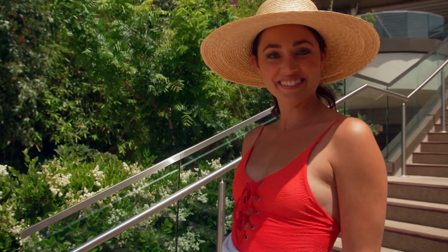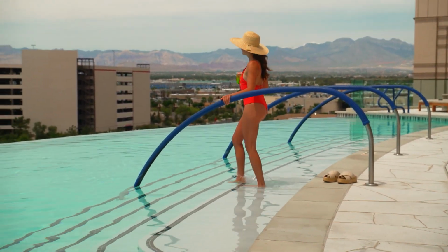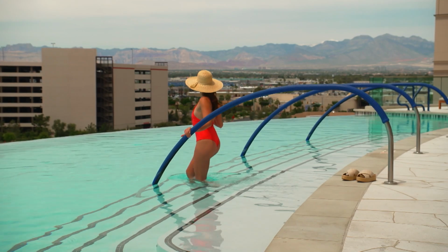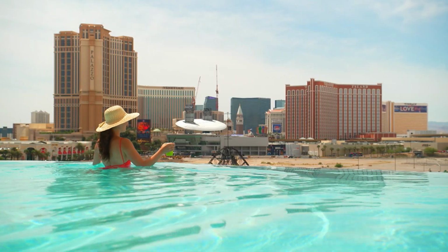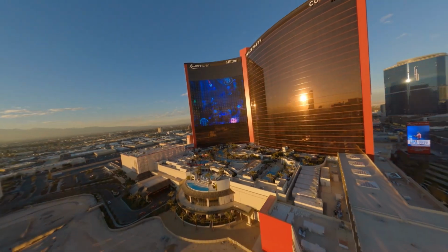It's almost the end of the weekend. Let's hit the pool. This property was developed to bring an elevated experience to the modern Las Vegas traveler, to guests seeking luxury, value, and variety. And it's all here at Resorts World Las Vegas.